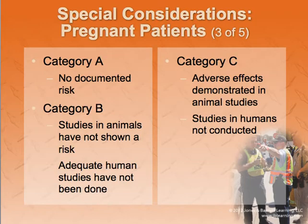So we're not going to get the same effects out of a pregnant woman sometimes as we would a non-pregnant female. The FDA has developed a scale that helps us determine what drugs we can and cannot give to a pregnant patient. Category A drugs are the good drugs. There's no documented risk to the fetus at all, or the mom in this situation. However, Category B, we start getting a little shaky, because some of the studies in animals have not shown a risk, but there have not been adequate human studies to verify that there's going to be no risk to the fetus. As you know, animals can receive medications through clinical trials and have no adverse effects, but then when it gets to the human population, we have some adverse effects. So we really don't know 100% in Category B.